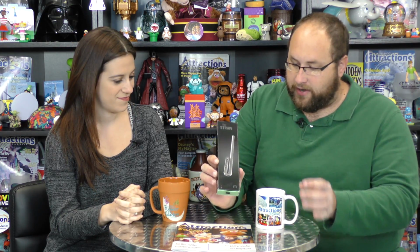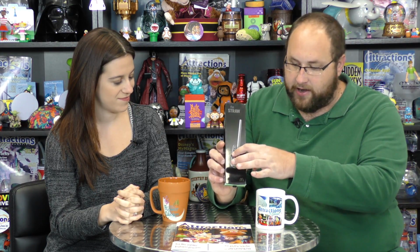But McDonald's came out with this. It's called the Straw. This is a limited edition. I won this through the Central Florida McDonald's Twitter. Thank you guys again for that and for doing the giveaway. And what it is, you drink the shake through there, and it's supposed to give you the equal amount of both chocolate and Shamrock shake.